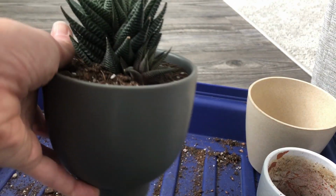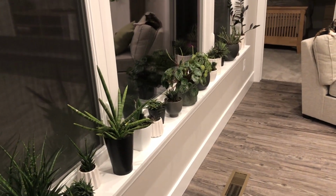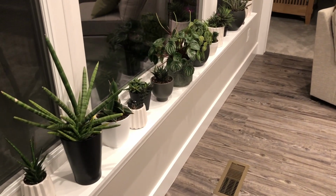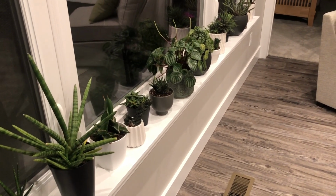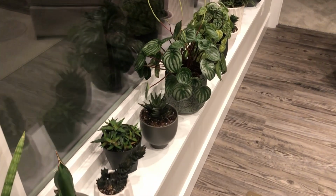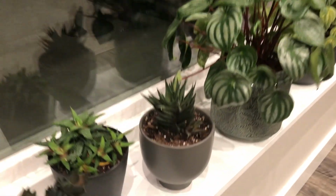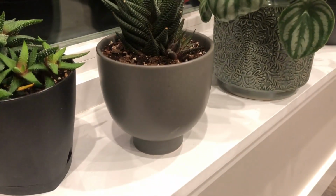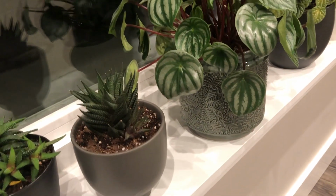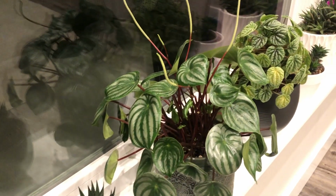Alright, so now I'm going to show you where I'm going to place it. I waited till the evening to show you the living room windowsill because, because of the light during the day, it's really hard to see plants precisely. So here is the new one that I just potted up, Haworthia, and I placed it next to this grayish bluish pot with peperomia watermelon.